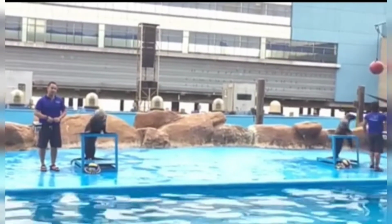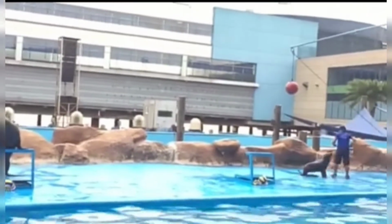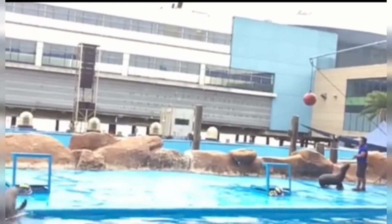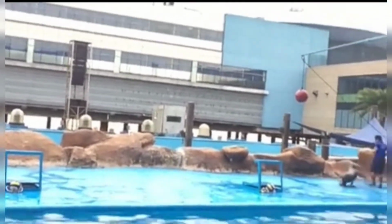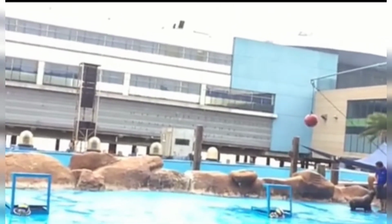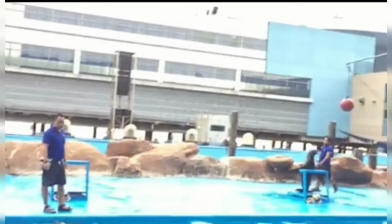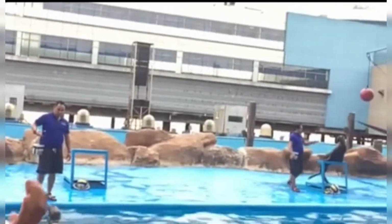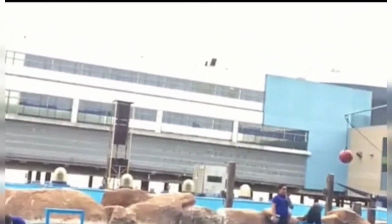Okay, now we've got to the photo shop where one of you will be able to meet Isis, the pretty sea lion. If you're willing to volunteer, all you have to do is raise your right hand. We're going to choose one. We need an adult to volunteer for this. Hands up. While waiting for lucky guests, in case you'd like to know, here at Manila Ocean Park, we have six South American sea lions consisting of five females and only one male.